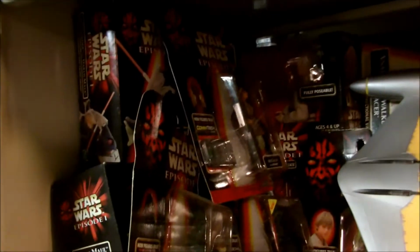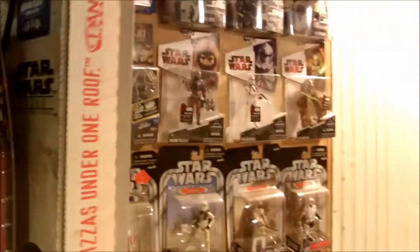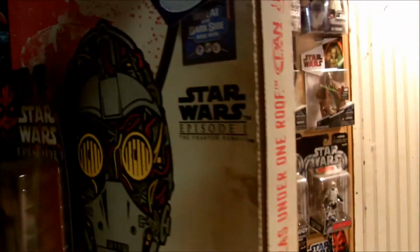Up here you got kind of a Phantom Menace shelf with a whole bunch of different stuff, so you can see I got all the figures and packaged stuff up here. Naboo Fighter, one in the box, other stuff. Loose figures up here, just all Phantom Menace characters. One of my favorite parts of the shelf, 1999 Phantom Menace C-3PO pizza box from Pizza Hut. Pretty cool.